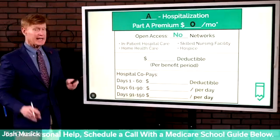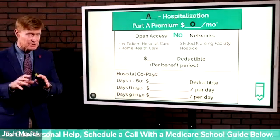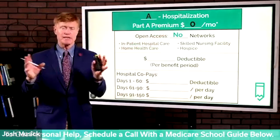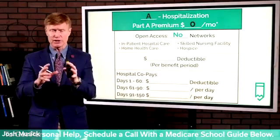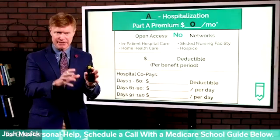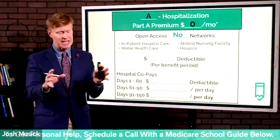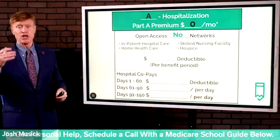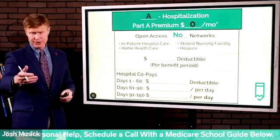Now, when we use Part A, it's what we would call an open access system, which means you do not have to worry about any kind of networks. So in Medicare, there are some plans that have networks, but those are called Advantage plans. I'll discuss those here in a few minutes. But with Advantage plans, we have networks, but in original Medicare, we have no networks, which means you can go to any hospital, any skilled nursing facility.